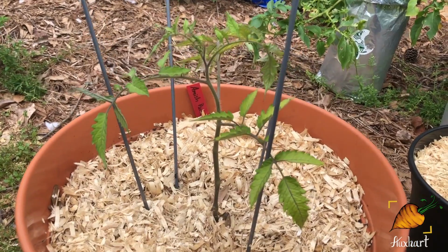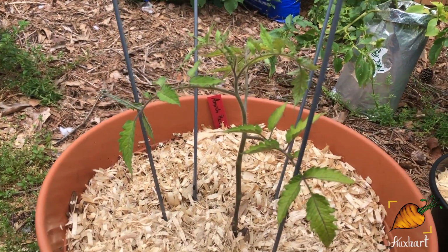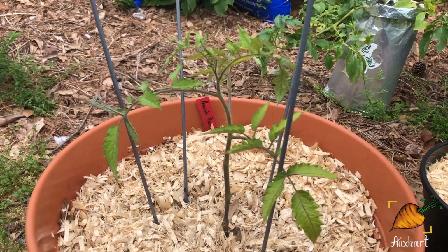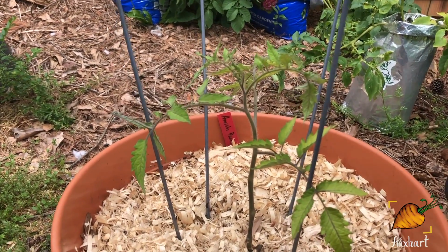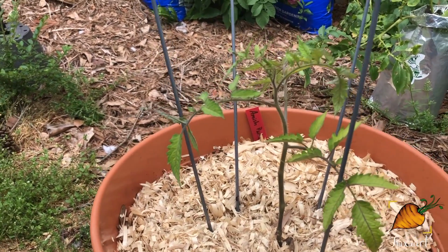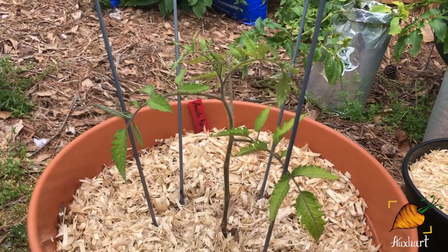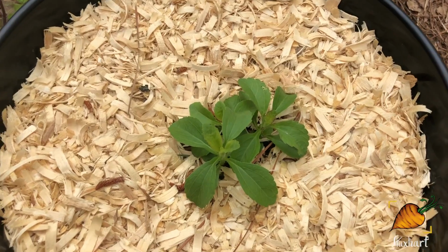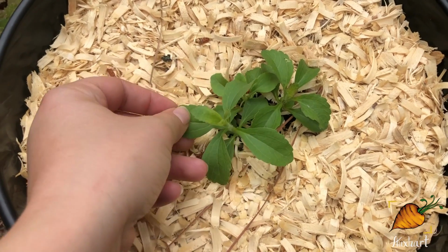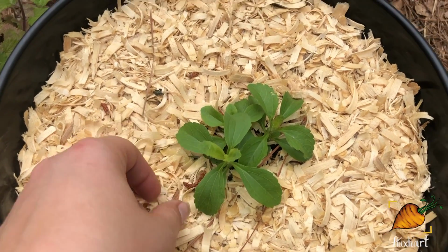I've got my refugee Amish paste tomato here. He is looking really good. Also not growing as fast as some of the other tomatoes, and I'm not sure why, because he's had every advantage in terms of sunlight, fertilizer, all of his own space. He's one of the few tomatoes that's not putting on blossoms yet. Not really sure why, but otherwise he looks great, in good health. I've got my baby stevia over here. Still small, but looking healthy.